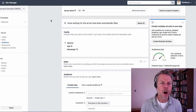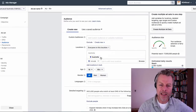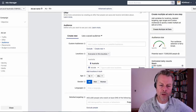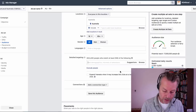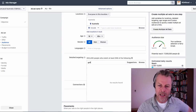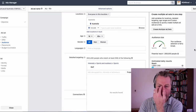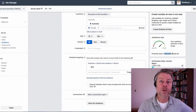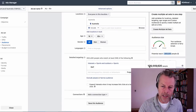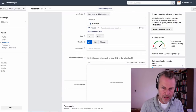So here I am on Facebook and the Facebook Ads Manager, and as I said earlier, I'm going to set this to Australia. I'm going to leave everything really open, but let's go look at golf, for instance, in Australia. In Oz, there are just under 2 million people who are interested in some form of golf, which is great. What about if we look at actual specific golfers?